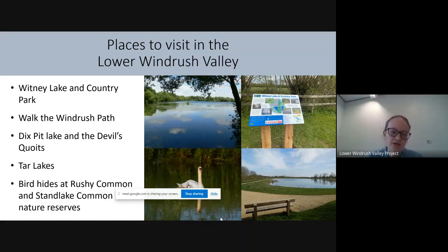We've then got the Windrush Path, which we have 2 sections of at the moment. This is from Witney down to Hardwick, and then there's another section towards the south end of the valley, past one of our reserves in Standlake. One of the long-term aims of the project is to connect those 2 sections of footpath up, so hopefully one day you'll have a route all the way from Witney down to the Thames.